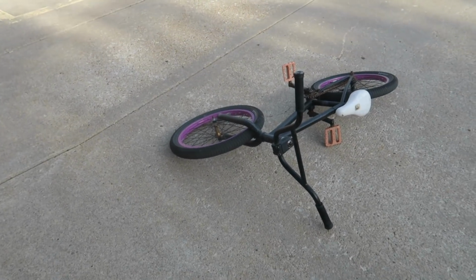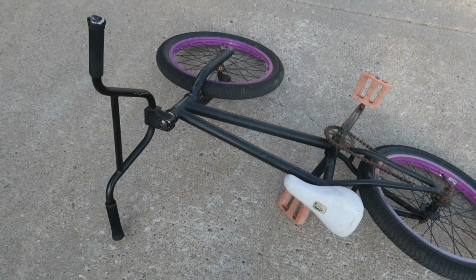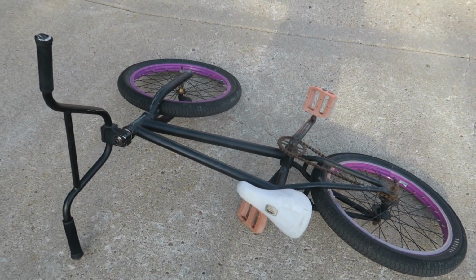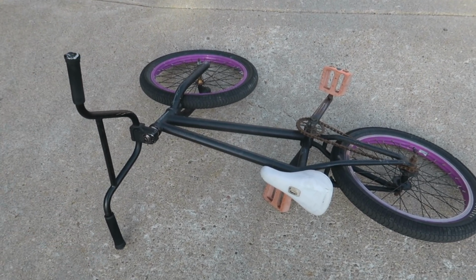But there's a bike. I haven't ridden this bike in a while. Actually, BP's been riding it for a while for his paper route and everything else. So I'm not even sure how reliable it is. It's been out in the weather and all that.